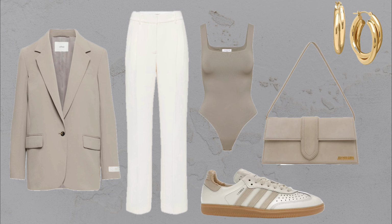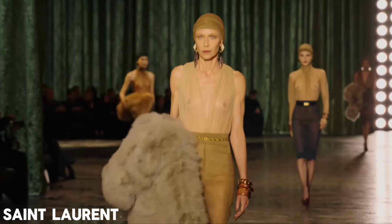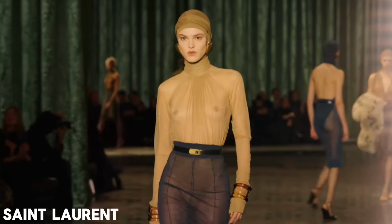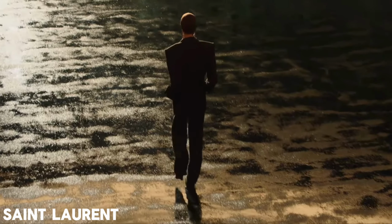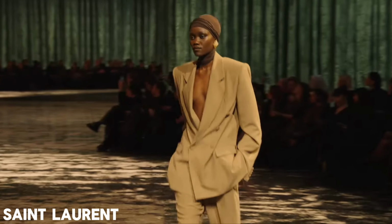Earthy tones are dominating the season, offering endless styling possibilities. Whether you add subtle accents or embrace these shades head to toe, they are defining the season's top looks. Runway collections showcased glamorous and chic ensembles in these hues, proving that they work for every style.